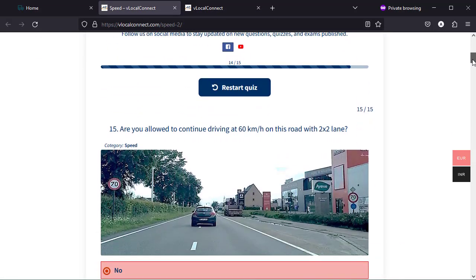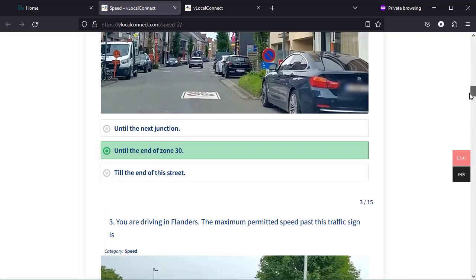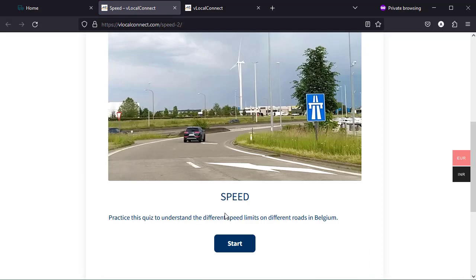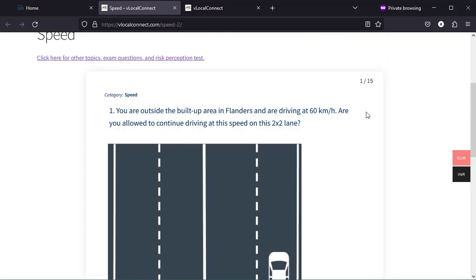Now if you scroll down, you can see first at the top you will see all your incorrect answers, and then at the bottom, you can review all your questions. And then if you say restart quiz, you should get a new set of 15 questions because it's a big database. So every time you restart the quiz, you get a new set of 15 questions. So it's a great resource.